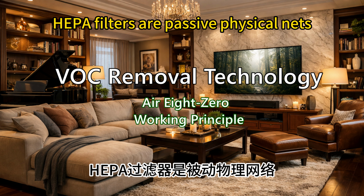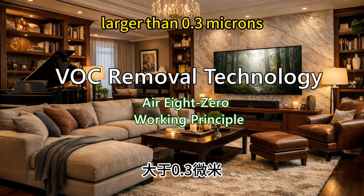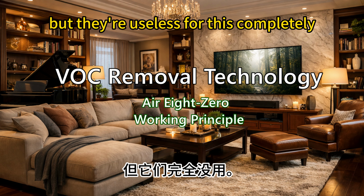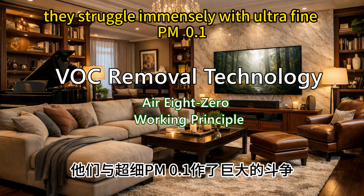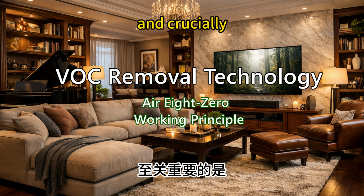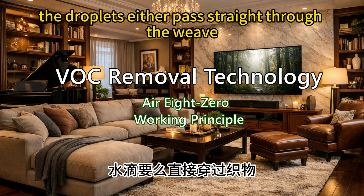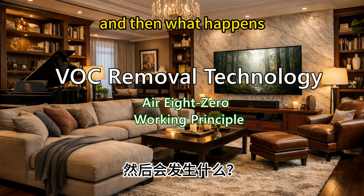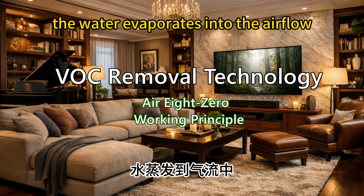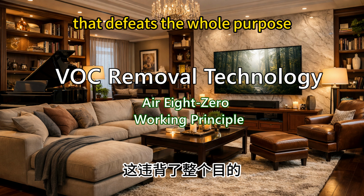HEPA filters are passive physical nets. They are brilliantly engineered to trap solid particles larger than 0.3 microns. But they're useless for this. Completely. They are completely blind to gases, they struggle immensely with ultrafine PM 0.1, and crucially, they cannot structurally contain liquid aerosols. The droplets either pass straight through the weave or they dampen the filter fibers. And then what happens? Well, once on the fiber, the water evaporates into the airflow, completely releasing the attached VOC back into your room. That defeats the whole purpose.